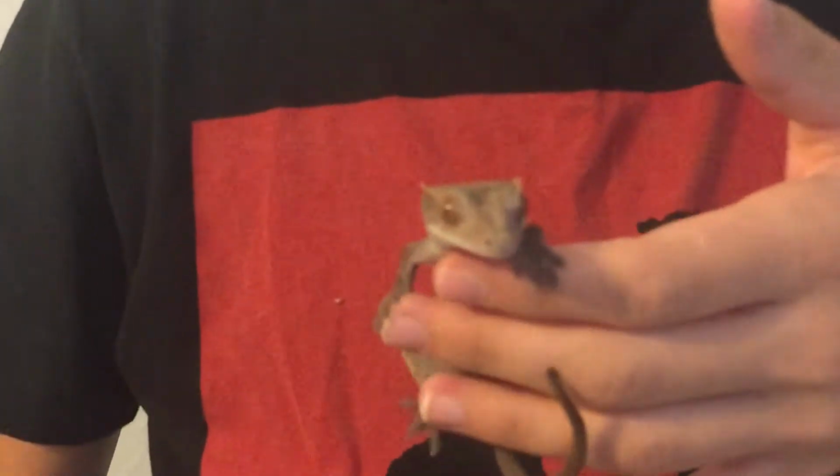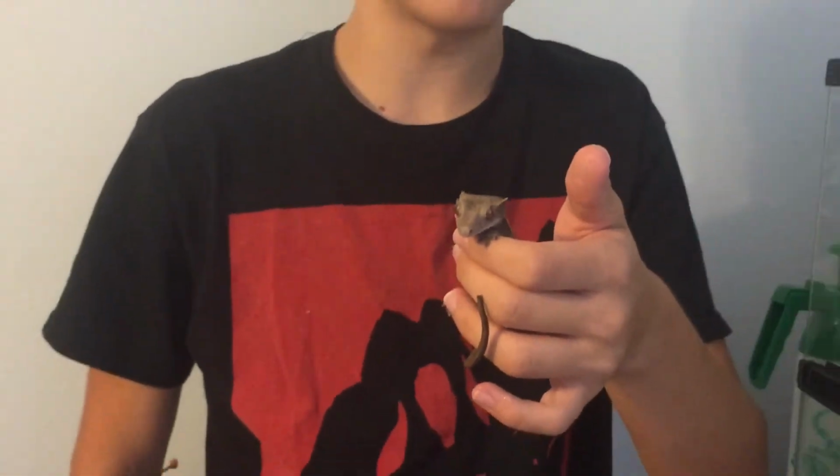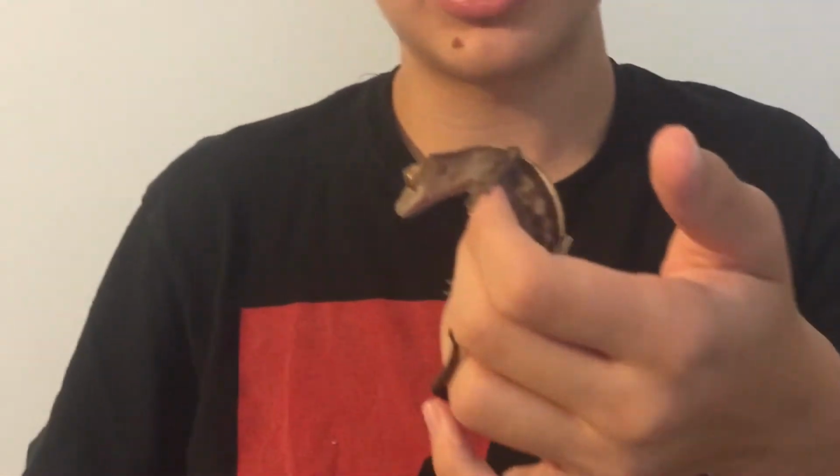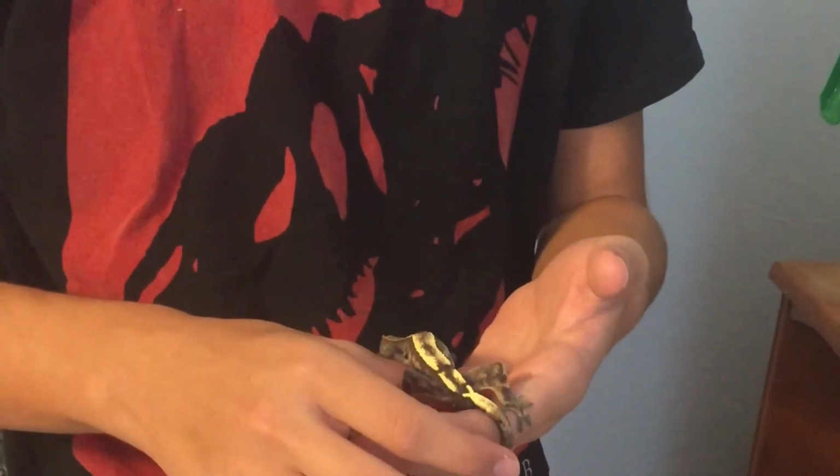This is Raptor. He is my other Correlophus ciliatus. He is actually the same age as Leonard. However, he does not eat as much. I feed them both the same amount at the same intervals, but he just doesn't really like to eat too much. Just like that, he did the big jump. He actually still has his tail just because I rarely ever hold him. And they have a prehensile tail, you can see that.